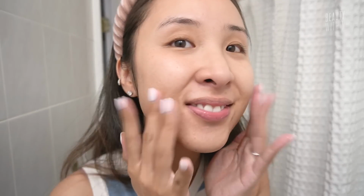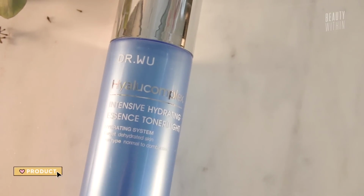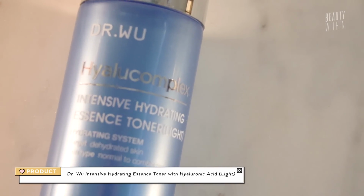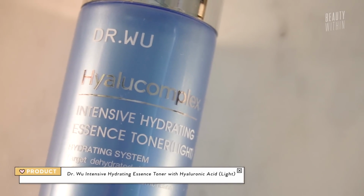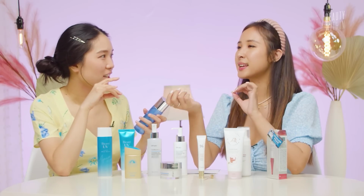Apple acid. Yeah. And then we have the toner. This is the Intensive Hydrating Essence Toner. It sounds intense, but it's light. I think when we first introduced Dr. Wu, I loved this one, but the thick version. It's like viscous water that has that plush feeling. It's almost like a serum.